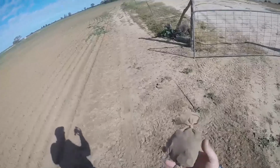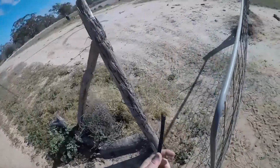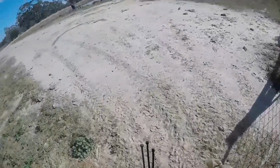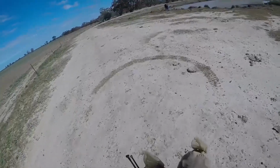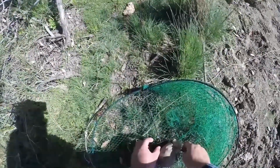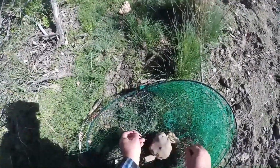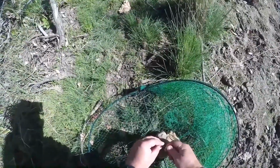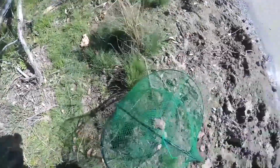Righto guys, today I put some dog food in a stocking. I'll cable tie it up. That's good yabby bait also, so we'll give that a go and we'll show you the results. This is how I put the stocking with the dog food on. This is how I put it into the trap. Easy as that.